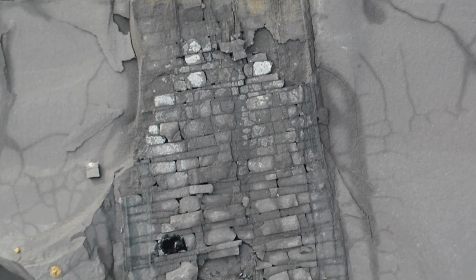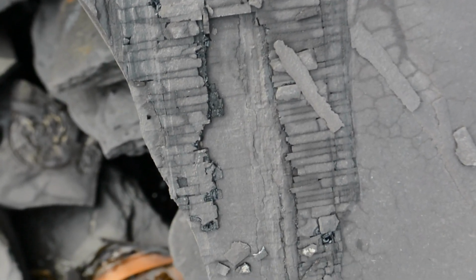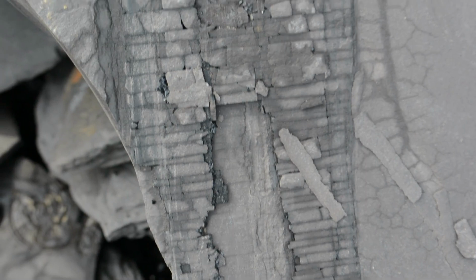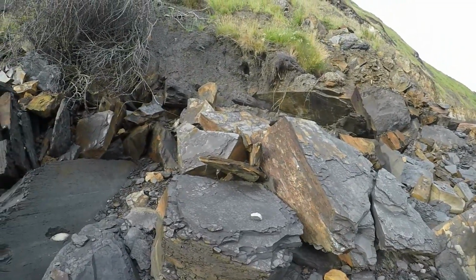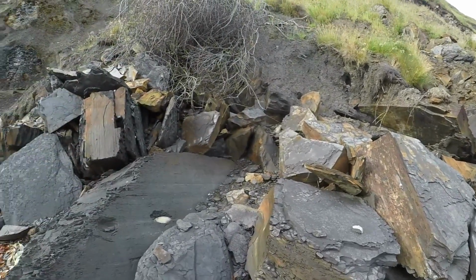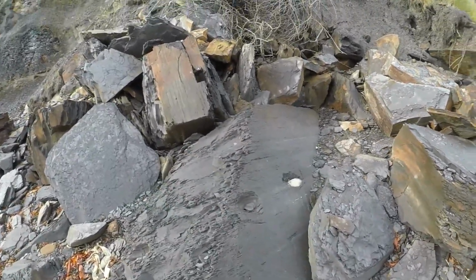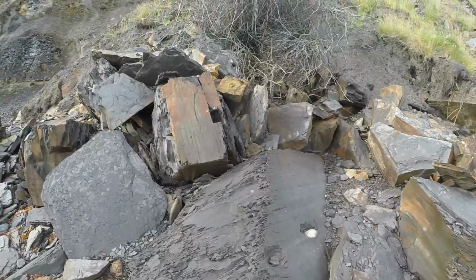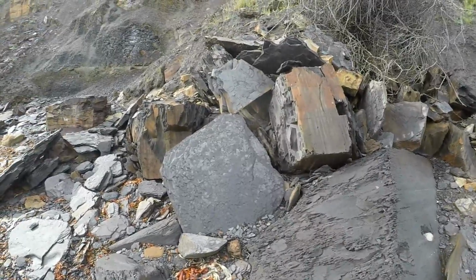Yeah, and here we go. We've got some Whitby jet in the shale here. It's a very, very thin seam of Whitby jet, but it's definitely Whitby jet. Yeah, there's been a small rock slide here, so we'll just take the time to have a look in this area and see if we can see any more nodules poking out the shale.